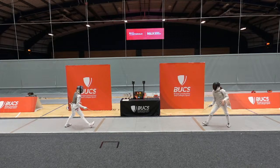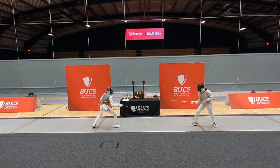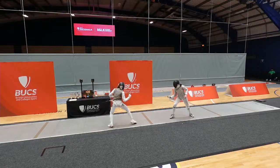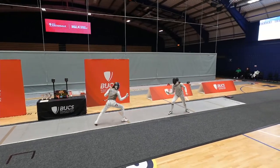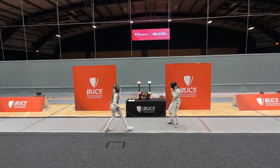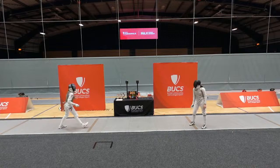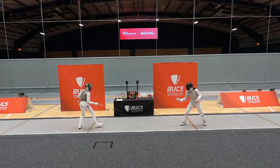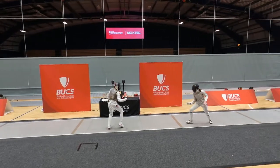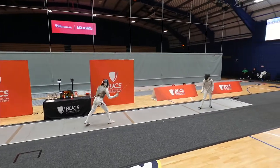And it is the same decision. So Zoe has lost one of her video reviews. And Anastasia has her first point on the board. Oh, there's a good parry riposte there. Very quick hand movement. Attack off target, so it hit on the leg.